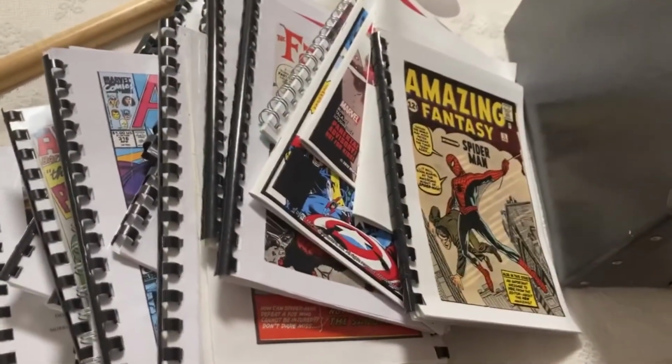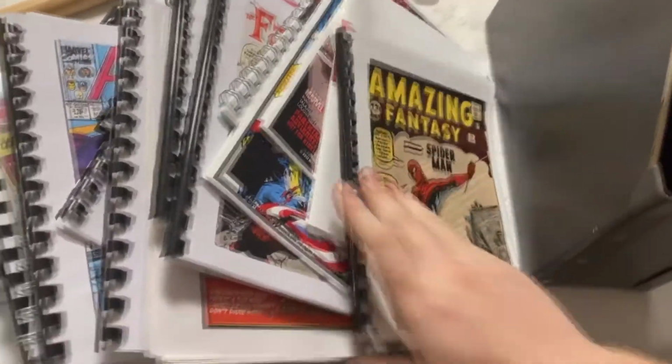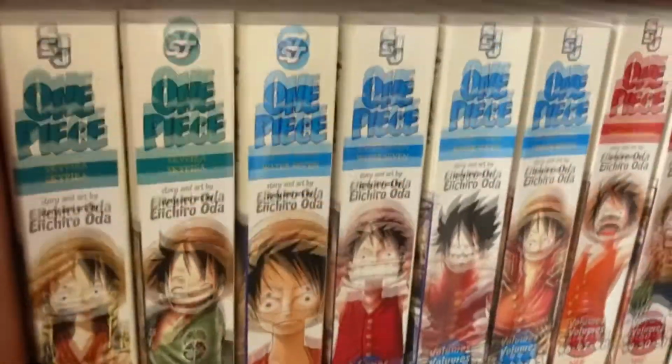So these are legit comic books. These are the ones that are printed, because I didn't know I could actually buy those, and some of these ones I can't buy the original. And these are the big ones, and these are my manga. So pretty good in general.